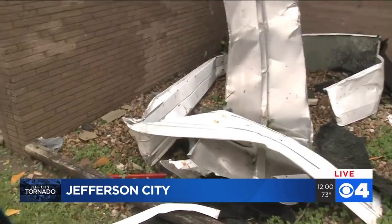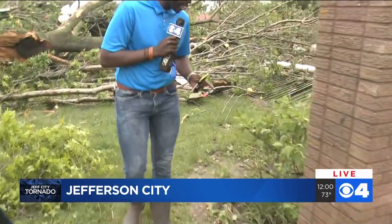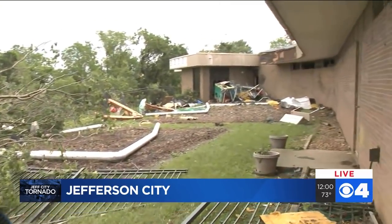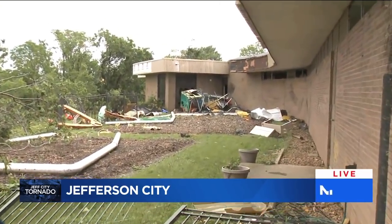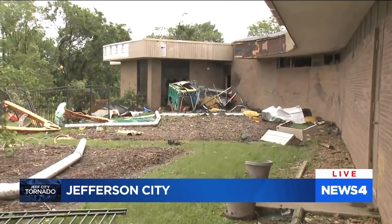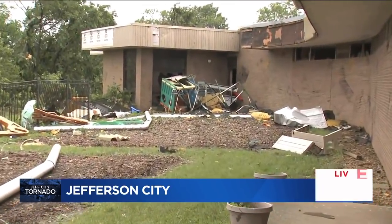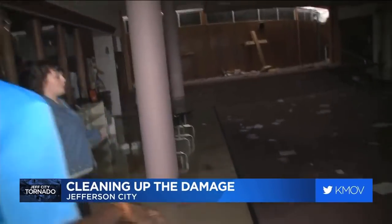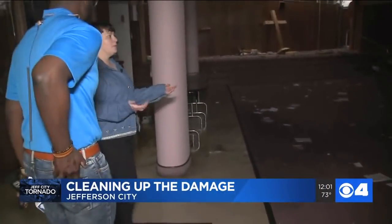But I really want to show you this, Claire. This is something that really got our attention this morning. Playpens and also a slide, a play area brushed up against the church. Again, nearly everything inside this Community Christian Church whipped around by the winds. Let's look at the video here because we got a first look inside as Minister Bethany Embler took us on a tour of the major damage.